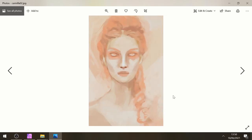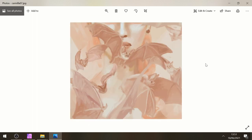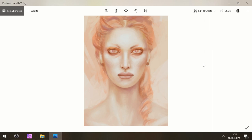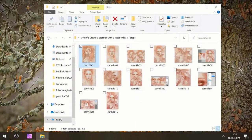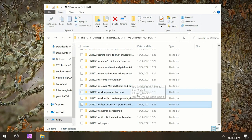All the squiggles on that. Very sexy, you know. I like that bit there, like the hair shape. You can feel it sort of wrapping around her head. Little bats. I like this. Very sexy. What else have we got in here?